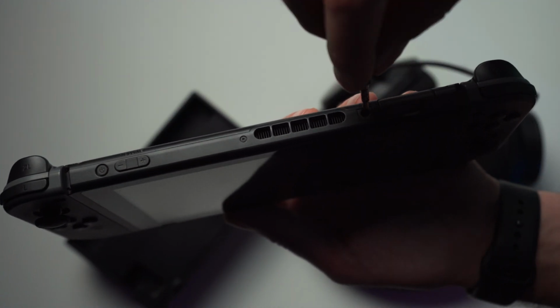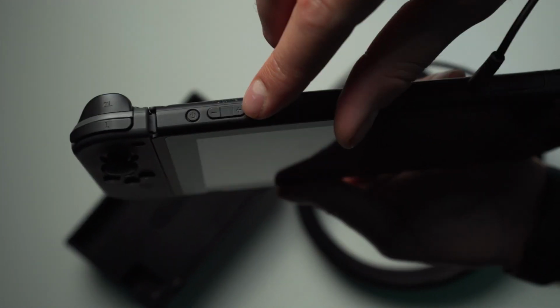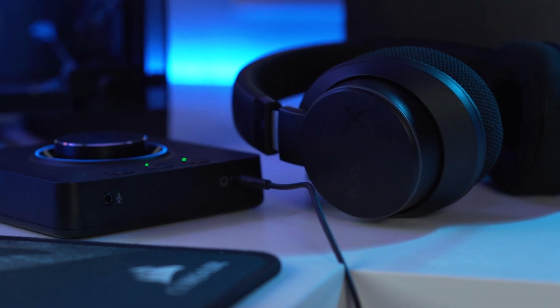Of course, for a PC, your possibilities are pretty much endless as you have both connection options and you can connect it to whatever interface you may want to use, like a sound card or, again, an amp and DAC combo. Now let's hop over to the computer and take a listen to what the included detachable mic sounds like.